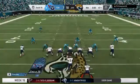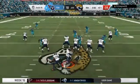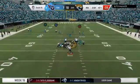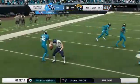Watch twin. He's coming. He's coming. We got double up. On 2nd and 15 now, Mariota, leaping, and he makes the grab.